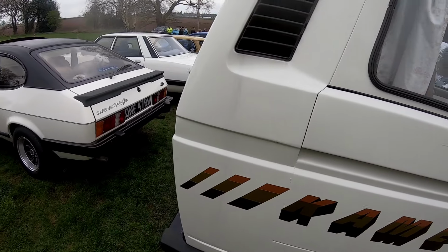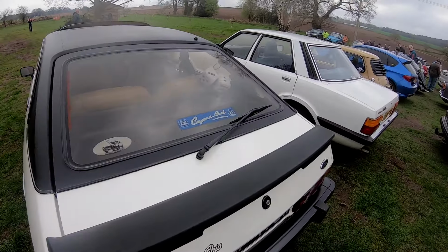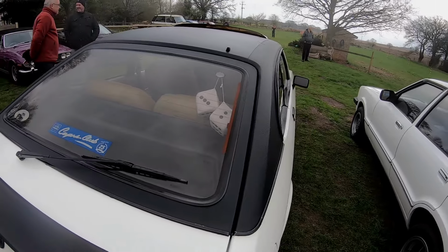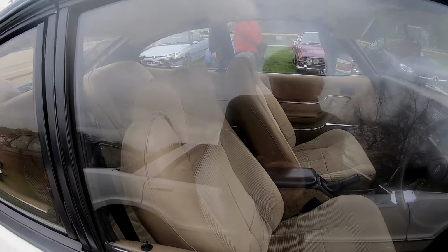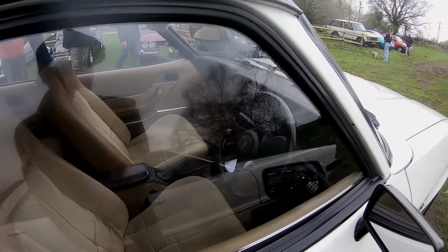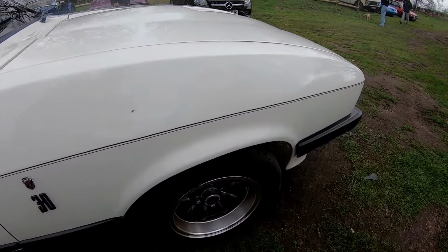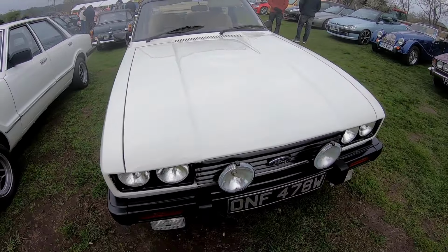It's really good. 3-litre Capri Ghia with a vinyl roof. Part of the Capri Club. Now, these lovely sort of headrests that are built into the seat. Very joined up thinking. Beautiful.